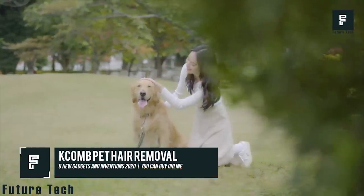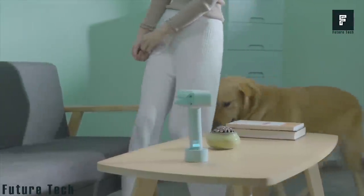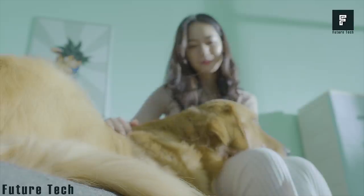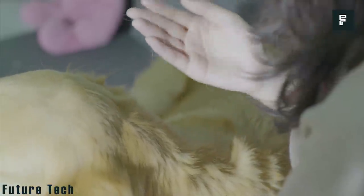1. K-Comb Pet Hair Removal. Every pet owner wants to keep their pets as happy and healthy as possible, and proper grooming is key to doing so. The K-Comb can help keep your pet's hair in check so that you don't have to deal with pesky hairballs that float across the floor.